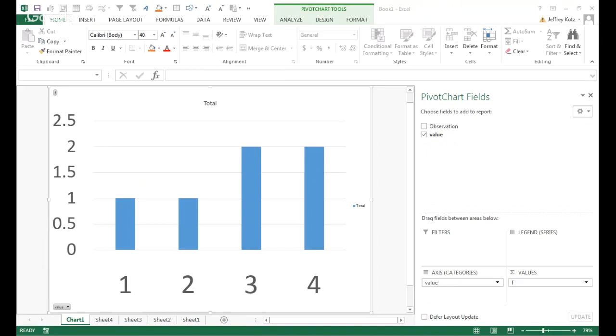I wouldn't look at this distribution and say it's bimodal, because 3 and 4, the 2 values which occur most frequently, are right next to each other. So it's not like it creates 2 separate hills. 3 and 4 are right next to each other, and they're both at the same height.